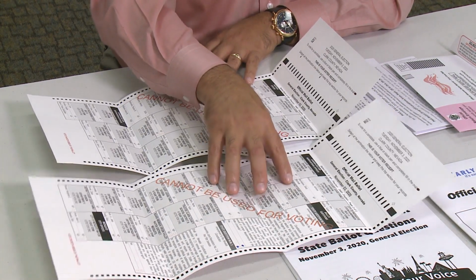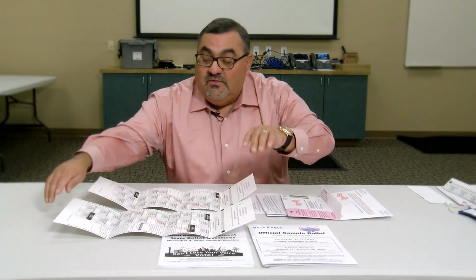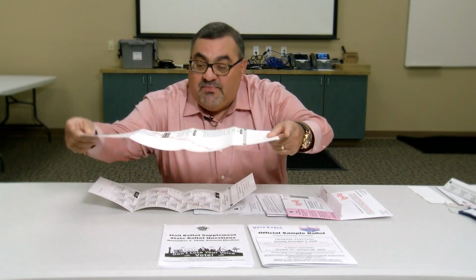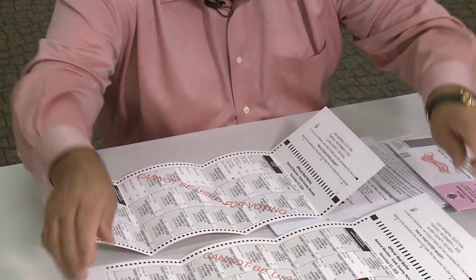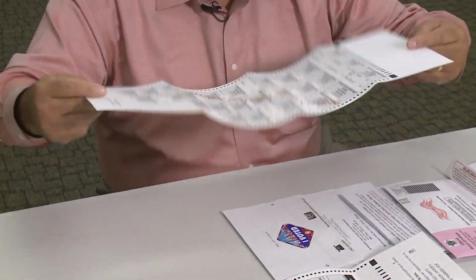And I would emphasize to you that you do not want to put any identifying marks on either of these ballots. So as I flip these, you will see that there are voting contests on both sides of the cards that we're providing.